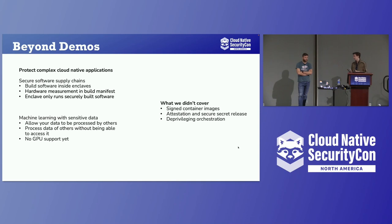Another idea is, what about machine learning, where I have really sensitive data and someone else has really powerful hardware? Right now, confidential computing doesn't really have very good device support, but in the next 2 or 3 years, really 1 to 2 years, things to support I/O and GPUs with confidential computing are going to happen. So can I lend my data to someone else so they can process it without being able to read it? Or what about somebody else giving me their data, and then I can process it for them without me being able to read it?